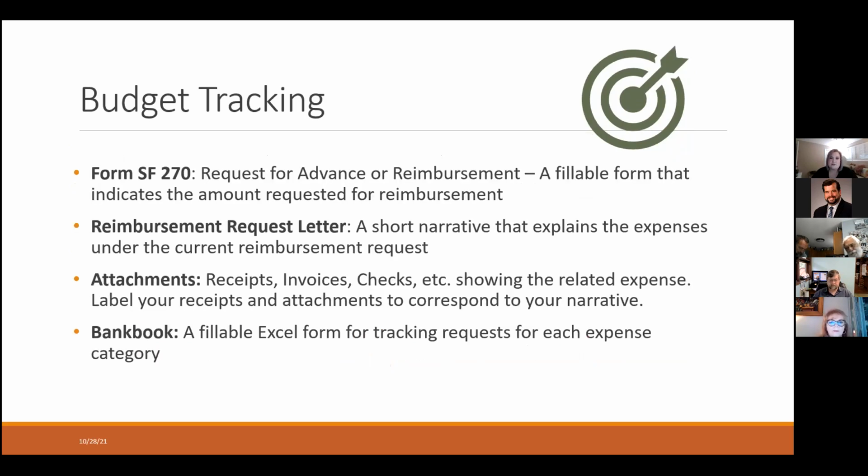All right, so these are the specific forms and information that you'll need to provide when doing your reimbursement. The first one is the SF-270. That is the actual request for a reimbursement form where you will list out all of your expenses. And I will pull these up in a minute and we will go through them directly. But along with your SF-270, you will also submit a reimbursement request letter. That's really just a short narrative that relates those expenses that you've listed on your 270 back to what you actually spent the funds on. It allows you to give a little bit more detail and explain to me what those expenses are for.